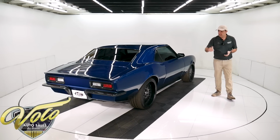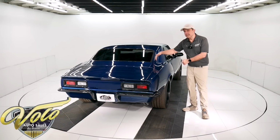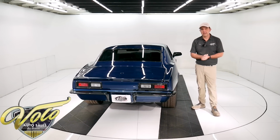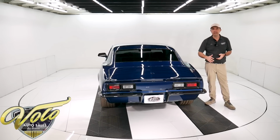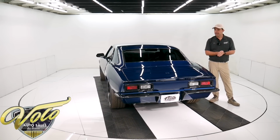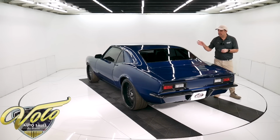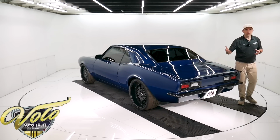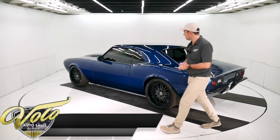I told you it's a 370 posi rear in the back. It has Detroit Speed mini tubs for the really wide tires that you see here. The whole bottom of the car is painted blue like this. It's all smooth and painted and just done really well. It's done professionally. Every last clip, nut, bolt, every piece of hardware under this car is new.